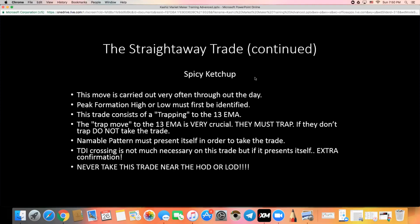And I'll show you all these. Don't worry. TDI crossing on these is not much necessary, but if it presents itself, it's just an extra confluence, an extra confirmation, okay? You really don't need the TDI on this one, all right?